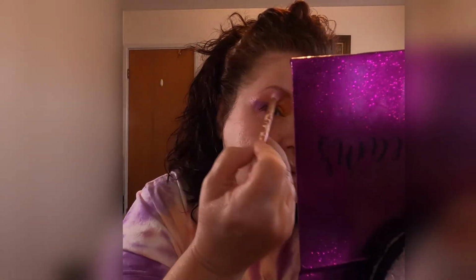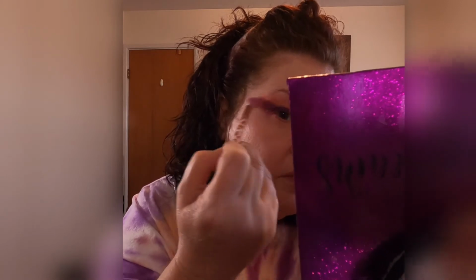This was not really the look I was planning on doing, but this is the look we come up with. What am I gonna do? Well, first off, I am going to take this Juvia's Place. I love Juvia's Place, and their brushes are absolutely fantastic. I am going to take this matte black, Enjoy the Ride.